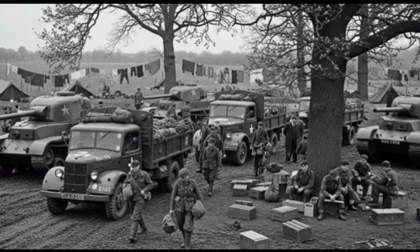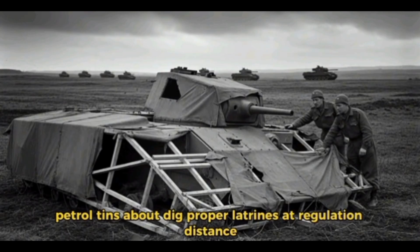A single inconsistency: dummy tanks appearing overnight without the supporting infrastructure that would take weeks to establish, or installations lacking the inevitable changes that real encampments show over time, could collapse the entire deception. Yet between the 15th of April and the 5th of June 1944, German intelligence catalogued FUSAG as a confirmed threat, allocating 19 divisions to defend against forces that would not reach Normandy for critical weeks after D-Day.